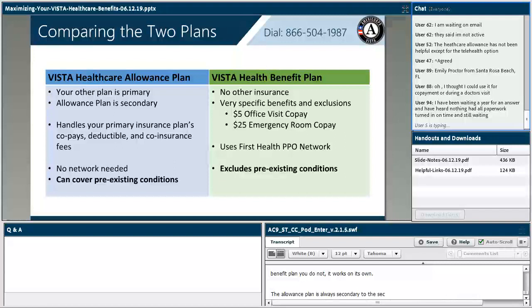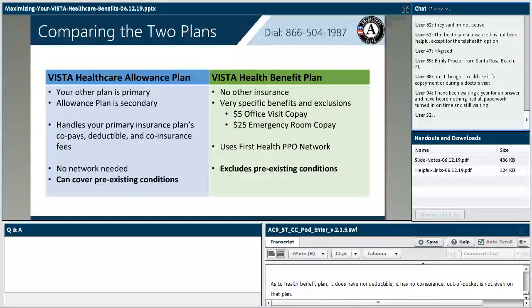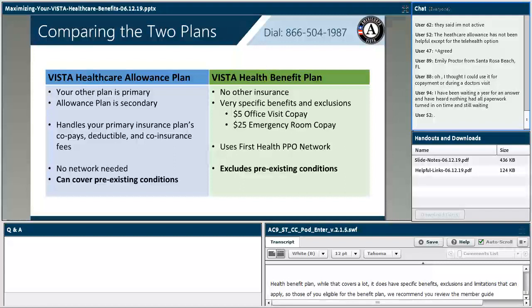With the allowance plan, your primary insurance will have its own copay, deductible, and coinsurance fees, but the allowance plan will help by paying for and reimbursing those fees. The health benefit plan has no deductible and no coinsurance; those out-of-pockets we mentioned before aren't even on that plan. But it does have a $5 office visit copay, and there's also a $25 emergency room copay. While the health benefit plan does cover a lot, specific benefits, exclusions, and limitations can apply. So for those of you eligible for the benefit plan, we recommend that you please review the member guide for the health benefit plan. I'll show where you can find that later.